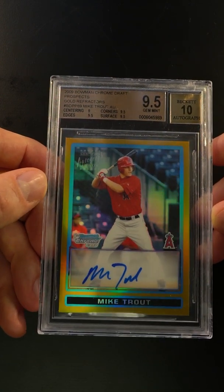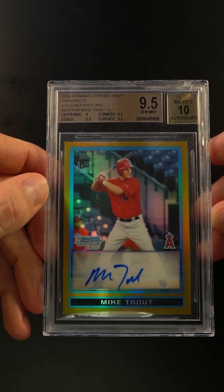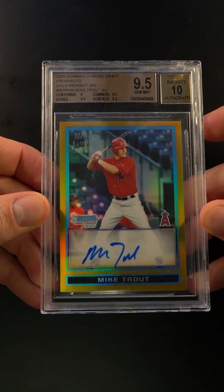These just don't surface more than once or twice a year, it seems. And there aren't that many 9.5s in existence. Again, out of only 50 ever made, you're just not going to see cards of any grade surface very often, especially as people continue to covet these in higher and higher levels.